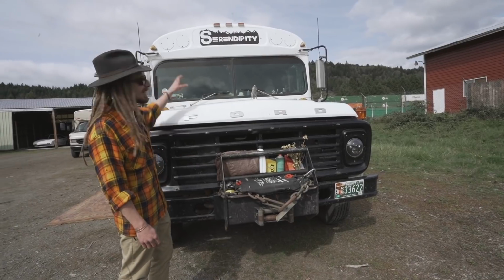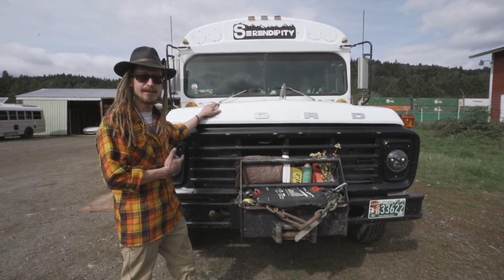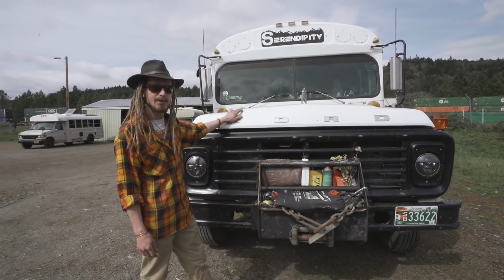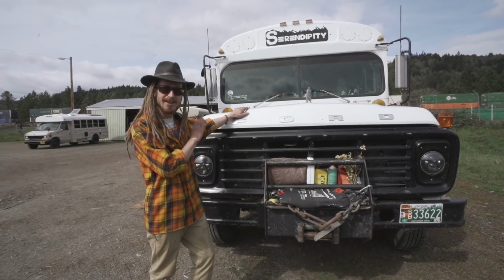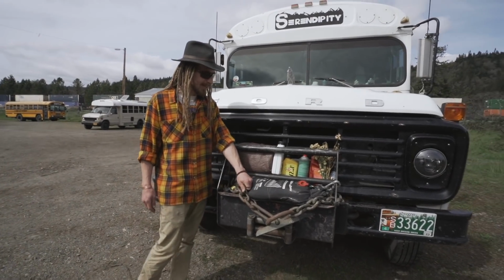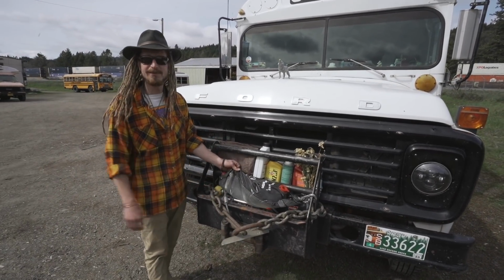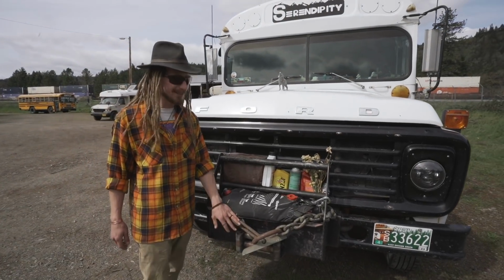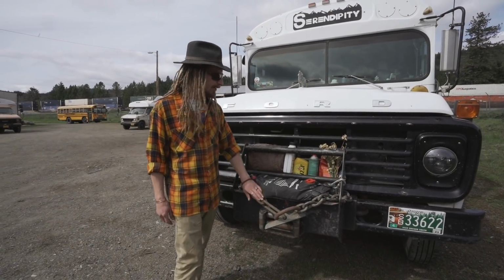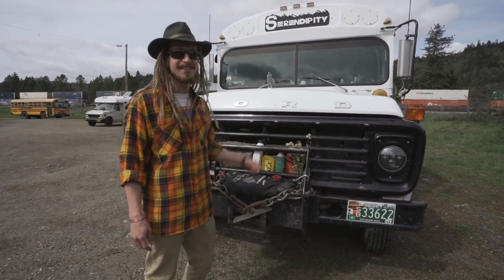And of course, I got my Serendipity logo up there that I made myself because I love the mountains. I love being up in the outdoors, in nature. And so having that little bit of escape tied right into the logo was important for me. Right up here, I've got under my solar shower, my winch, which has saved me and my fellow nomads quite a few times. It's a lifesaver, and so I wouldn't do anything other than having a winch up front. It also holds a lot of my extra fluids and sauce for the bus.